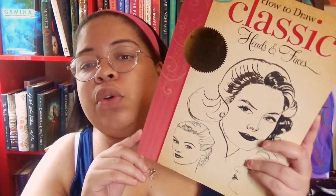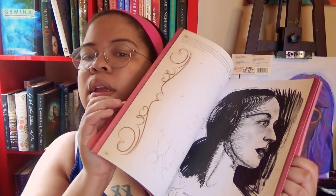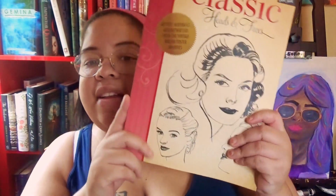It talks about children, it talks about elderly people, it talks about boys at their teens versus boys as toddlers, and that specific breakdown for proportions really helped me when it comes to faces, especially because I'm really trying to work on realistic portraits, and this book right here helps so much. And this really is a more tutorial based one. It's a step-by-step, and it shows you step by step how to get everything done, and I just really like this.